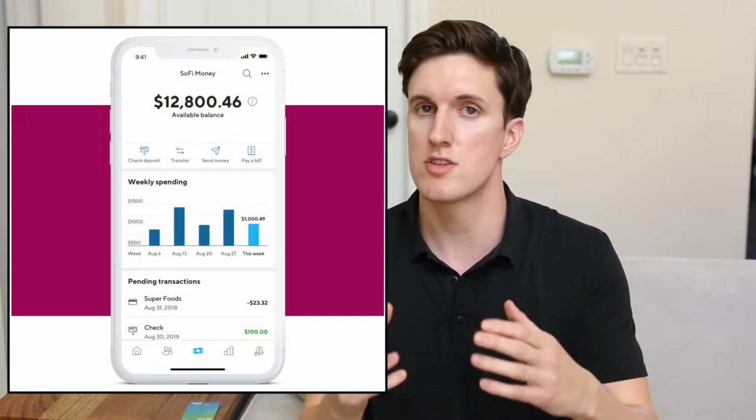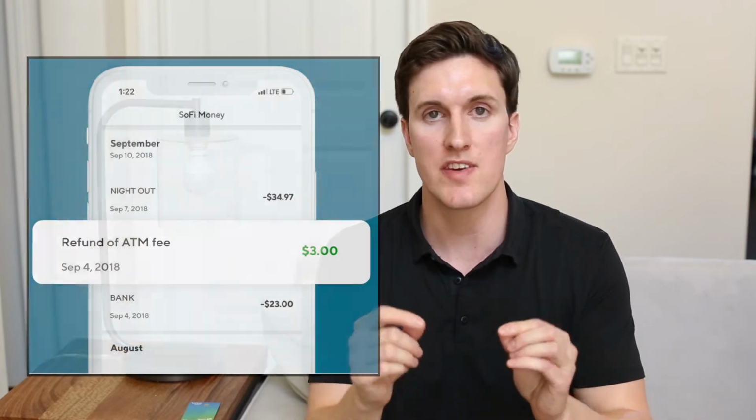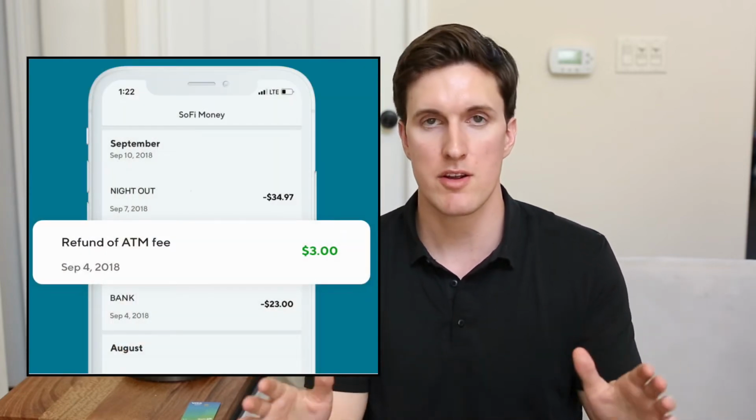SoFi Money also allows you to have direct deposit into that account. It allows you to pay your bills, your credit card bill, your utility bill, your rent, whatever it may be, through that account. It has full functionality, and it allows you to withdraw money from any Visa branded ATM anywhere in the country for free. They reimburse you for your ATM fees, and there's no cost to you other than the cash you're withdrawing.